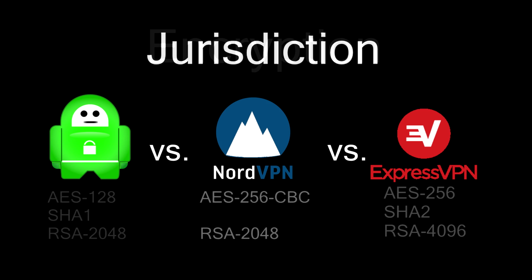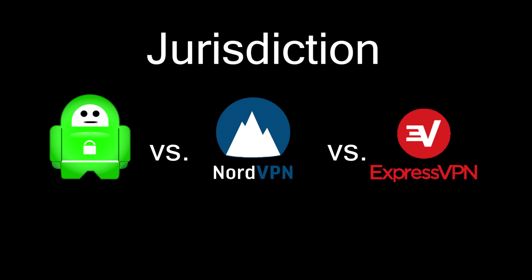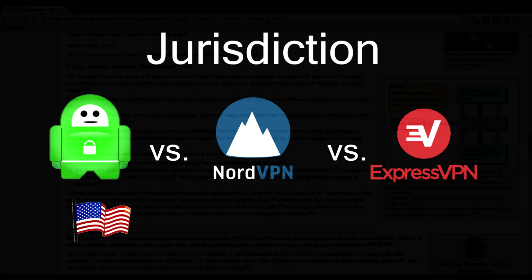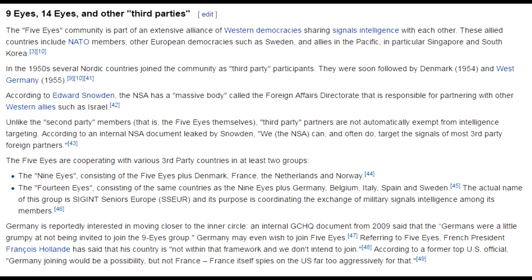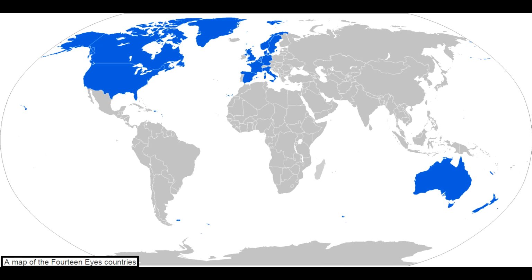Now moving on to the jurisdiction. Where are these VPNs located? Private Internet Access is located in the United States of America. That means that they are part of the 14 Eyes spying program. Without going too much into it, that basically means that the country is part of an intelligence-sharing program, so some of your traffic may filter through their servers and get caught up, and they do have to comply with US laws.